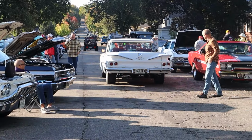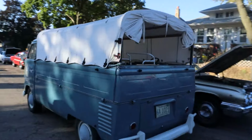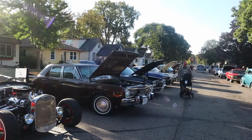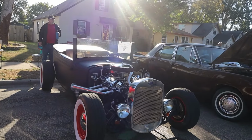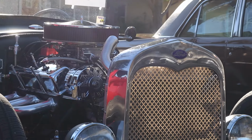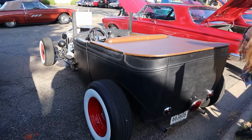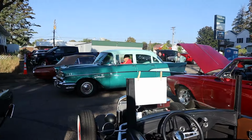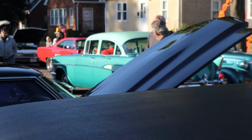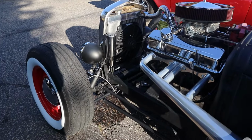Should be a 1960 El Camino there, I think, right? Beauty. Had to skip a couple of cars over there because somebody's playing music. Can't have that. I don't have the rights for the songs he's playing. One shining in the sun here. There's another 57. Little 4-door. I should say big 4-door. Back to this 31 Ford here. Yeah, nice little roadster. I like it.